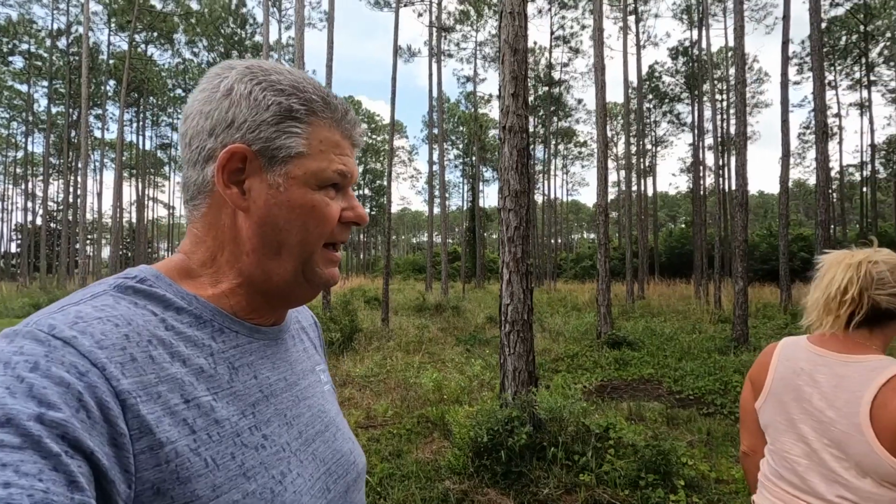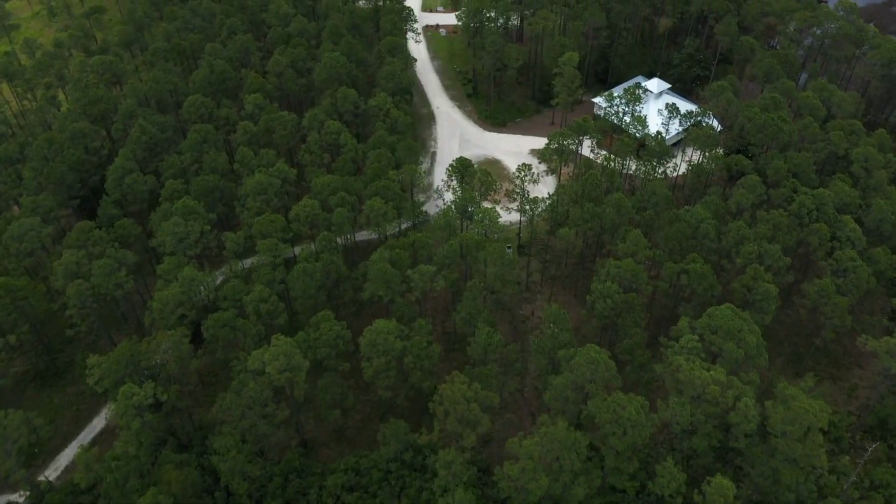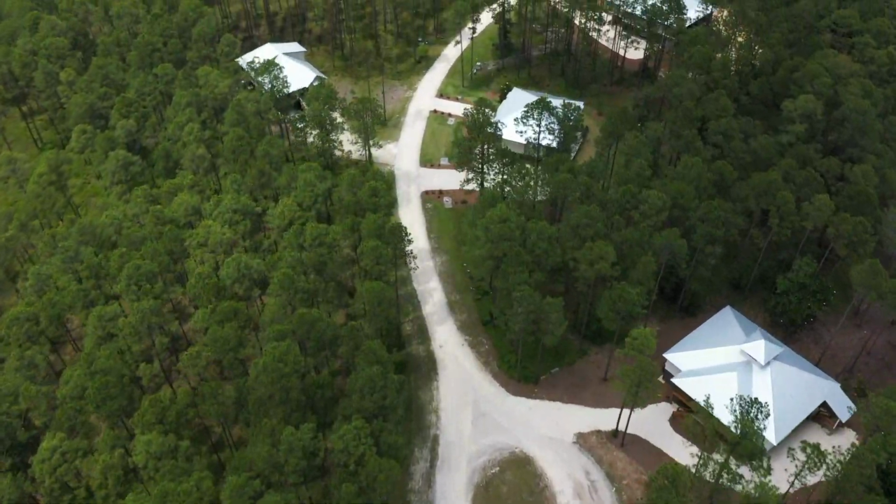So we got about 8/10 of an acre here. It backs up to a waterway. I'll show you some drone footage of that. And let's take a little walk. I can just visualize the house right there.